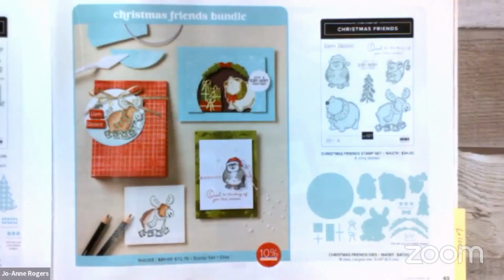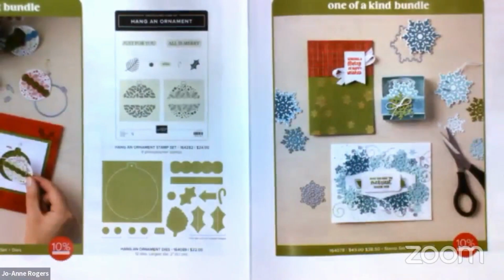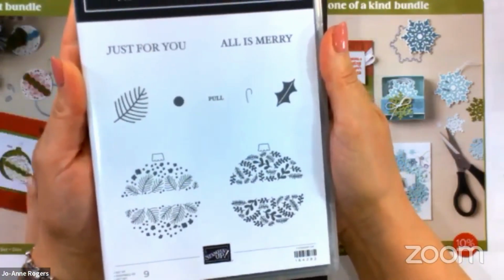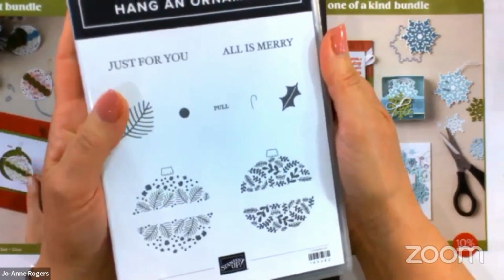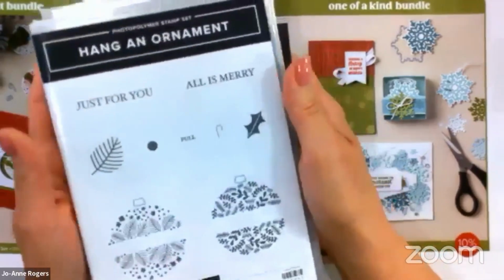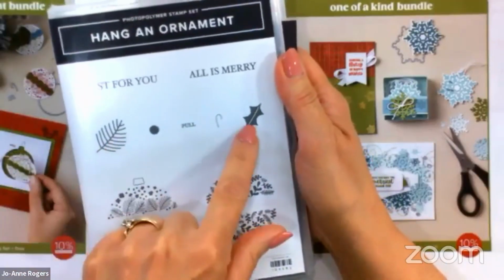So the next one is on page 44, Hang an Ornament Bundle. And I hummed and hawed about this one. I don't know why I hummed and hawed, but this is the Hang an Ornament. I guess maybe I thought, I don't know if I need it. And that need word gets in the way all the time, doesn't it? But there are 2 ornaments here. There's some ways to decorate it.